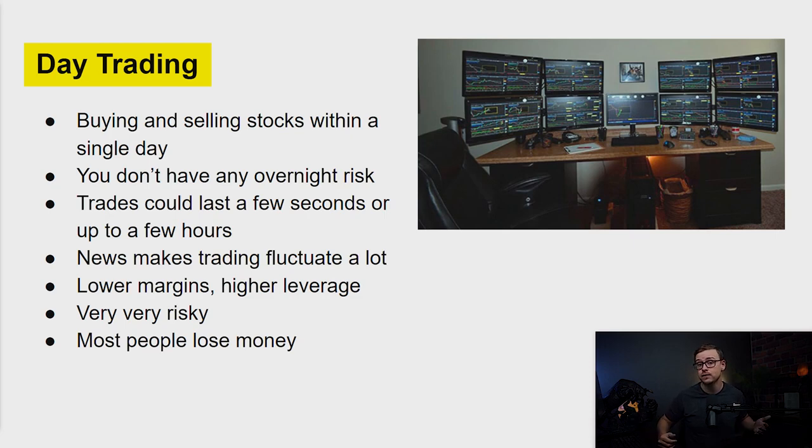You might buy and sell within a few seconds. Other trades might last for hours. Now, there's a ton of different types of day trading. You've got penny stocks, you've got Forex, and news makes trading fluctuate quite a bit. So one single news article from a certain outlet could make a stock go up a lot or down a lot. Now, this is very, very risky.